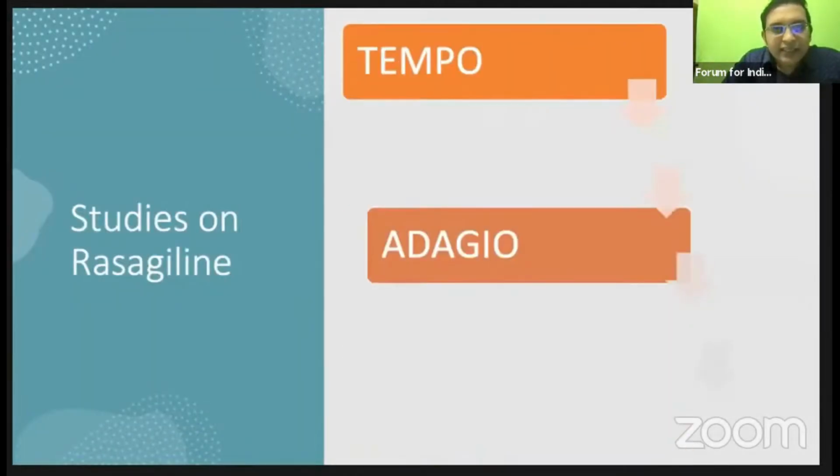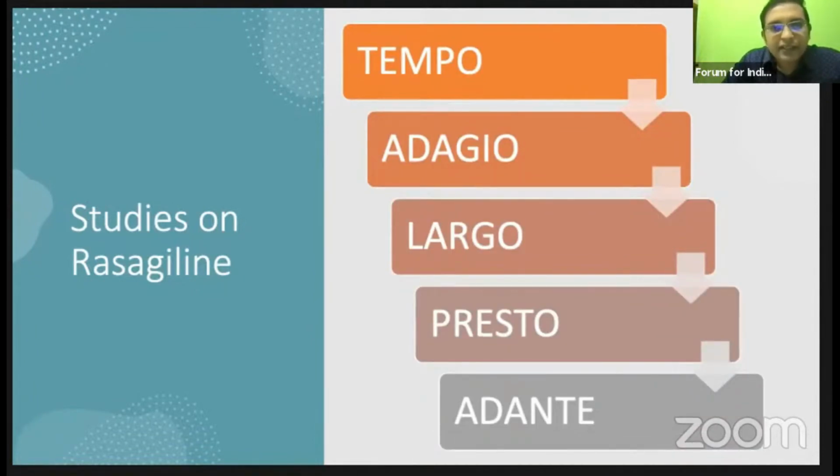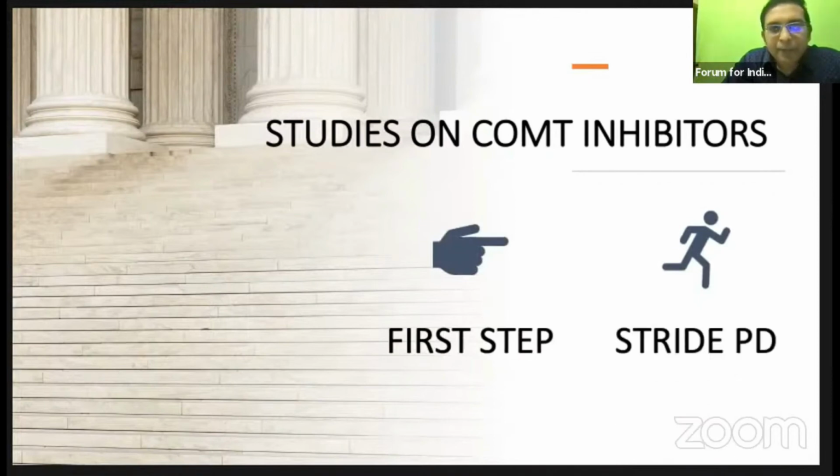Studies on rasagiline, just keep in your mind or see this video again just before your exam. These are the studies on rasagiline. And always remember these stairs, these are stairs to climb. So, STEP and STRIDE-PD. These are the two studies dealing with COMT inhibitors: tolcapone, entacapone, opicapone. So remember the steps: STEP and STRIDE-PD. Steps, stride. You find the step and stride over it. That is regarding COMT inhibitors.